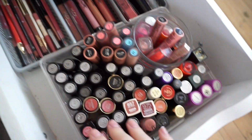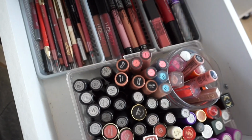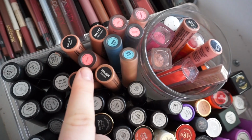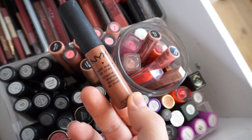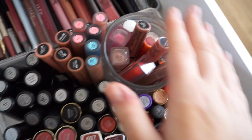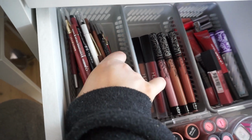So now I can see I still have my lip liners left. I have to go through those. But now I have things stored like this. I'm not sure if it's my favorite way to store it, but as you can see, I have room for more, which I don't know if that's a good idea. I had to put some of these in here. This is NYX soft matte lip creams and some Lime Crime liquid lipsticks, because otherwise all of these will just fall down. And here I just have my lip glosses, other lip things, some liquid lipsticks, and now I'm going to go through my lip liners.